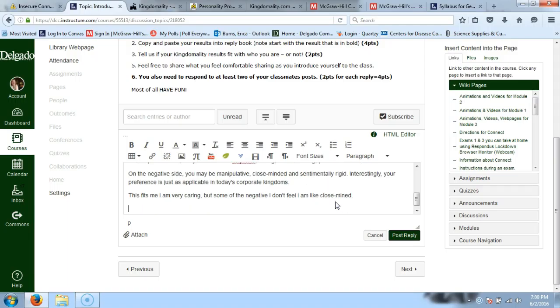And then you can, if you want, notice this one doesn't get any points, you can say something about yourself, introduce yourself to the class, right? For instance, tell us about going to LSU Allied Health Sciences, right? Or anything else about you that you want to share, right?